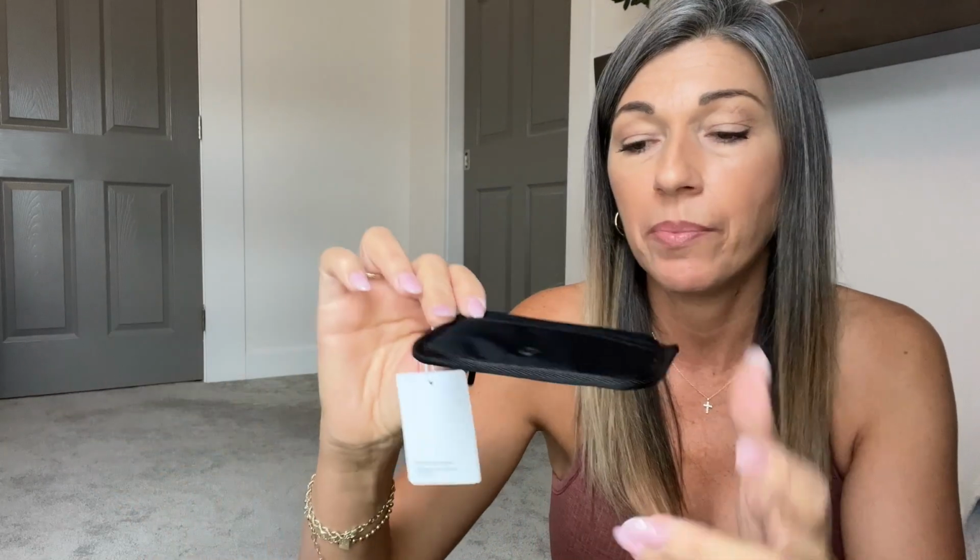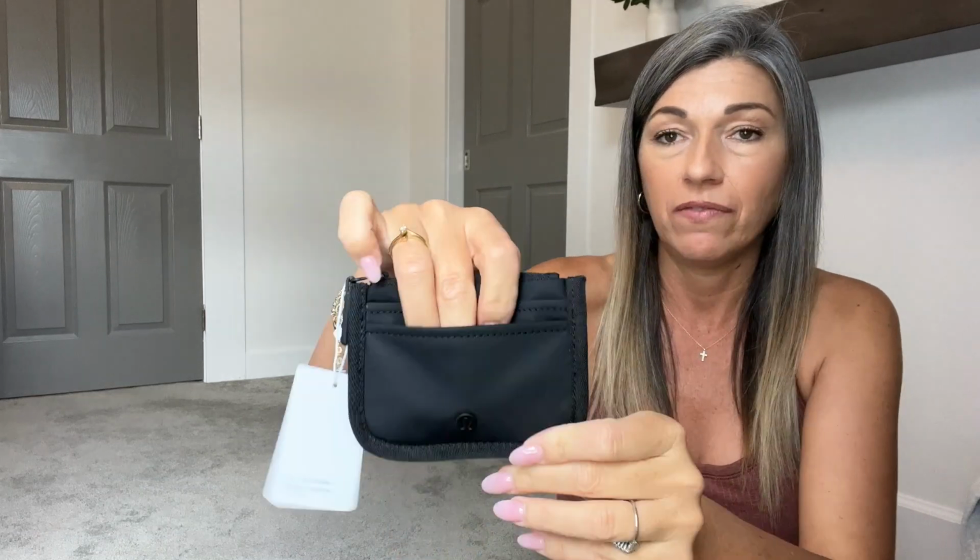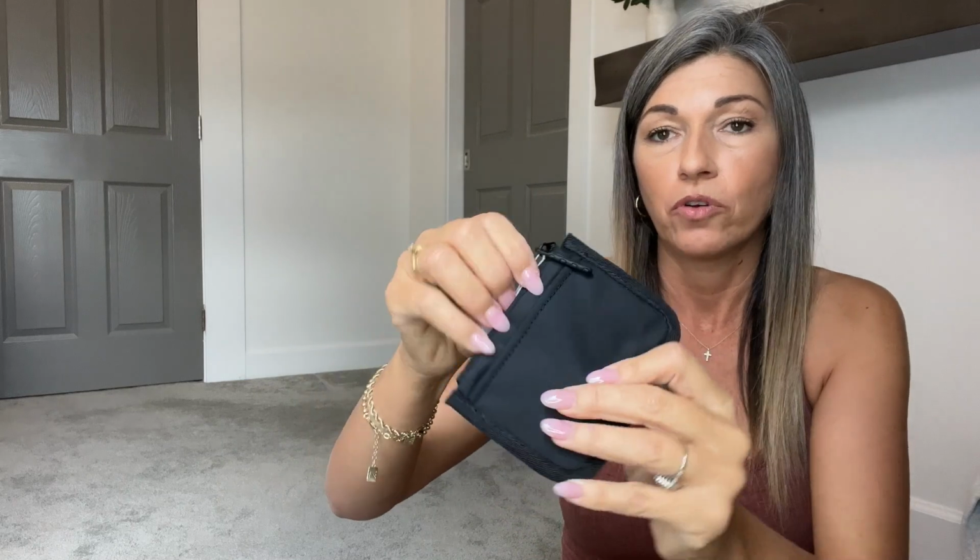So moving on to some more accessories, I got the True Identity card case in black. I picked this up because I was just looking for something to easily be able to put a couple of dollars and my cards whenever I am just on the go. This will easily just be able to slip into my Everywhere Belt Bags. It does have a couple of card slots on the outside. Really basic and super simple, but cute.